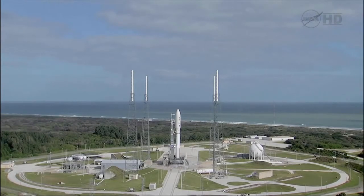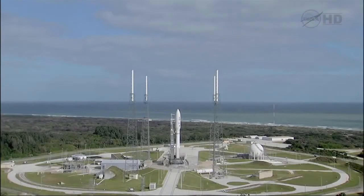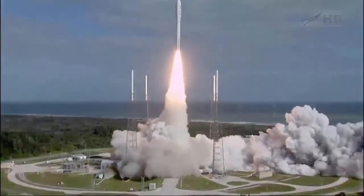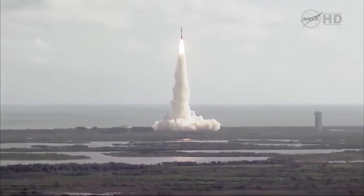T-minus 15 seconds. T-minus 10, 9, 8, 7, 6, 5, 4, 3, 2, 1. Main engine start, 0. And liftoff of the Atlas V with Curiosity, seeking clues to the planetary puzzle about life on Mars.